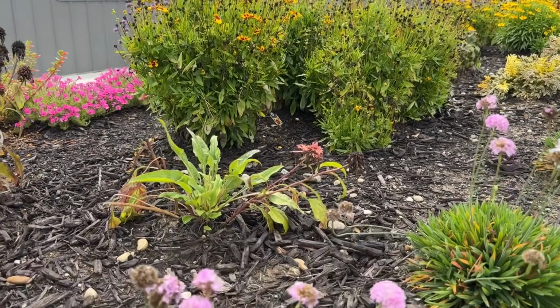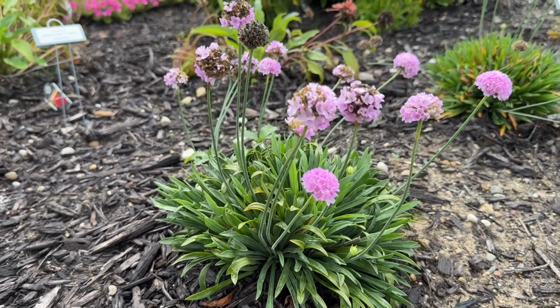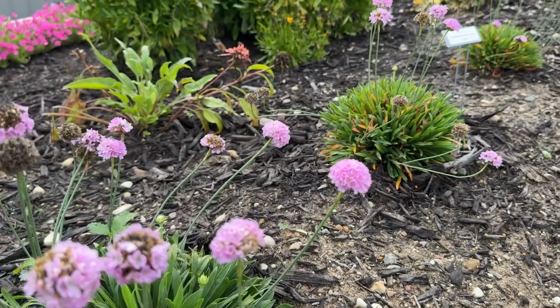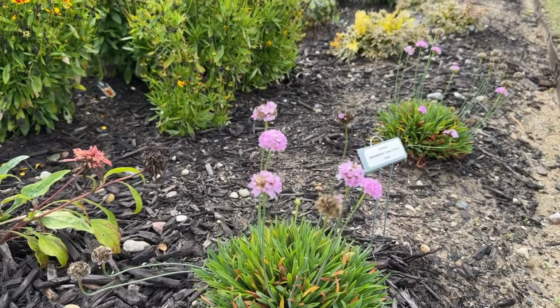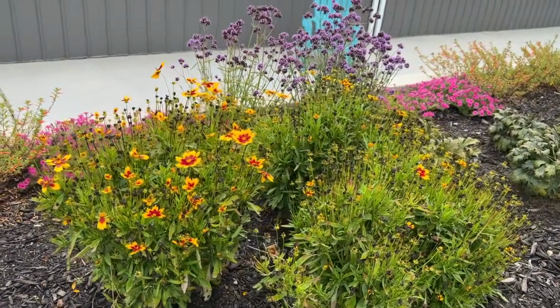Here's some Armeria. This is the Dreamaria series, Sweet Dreams. This plant just continues to send up these little globe flowers throughout the summer. Perfect size for a border, just really nice and short, and I just love how the flowers dance in the breeze.